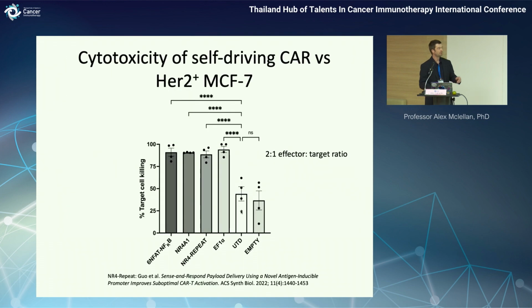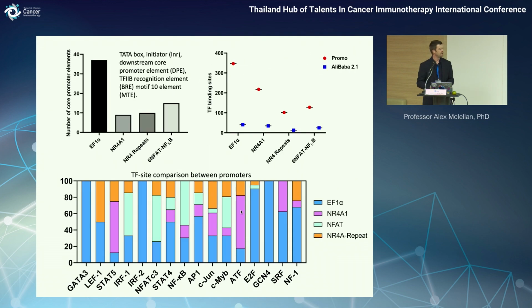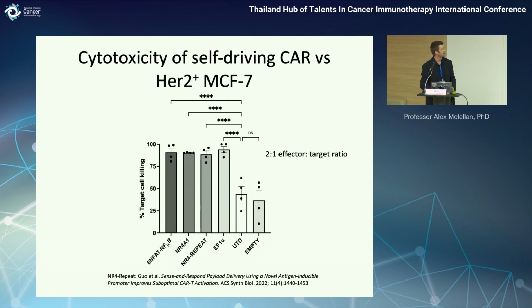But really, if you look at that figure, you'll see there's just a mass of blue. EF1 is a longer promoter. It's got many transcription factor sites, but surprisingly, it's not doing as well. And you're probably thinking that it's either cytotoxicity or exhaustion. There's some difference there. Cytotoxicity here, 2-to-1 effector ratio, so not a lot of CAR T cells there. No difference between those constructs there, untransduced and empty there, and killing MCF7 with HER2.